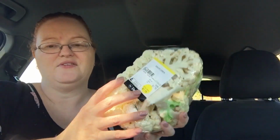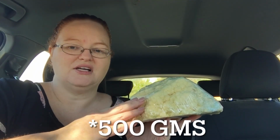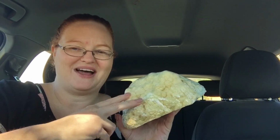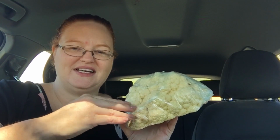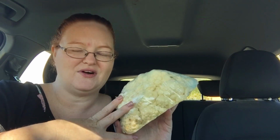So I went to Foodland and I got this half a cauliflower, it's $1.75, and I weighed it and it was 600 grams. A 500 gram bag of frozen cauliflower is about $2.35, I think, pre-inflation. I haven't bought any for quite a few months because we've been using up what we've had. So we'll blanch that and then freeze it.